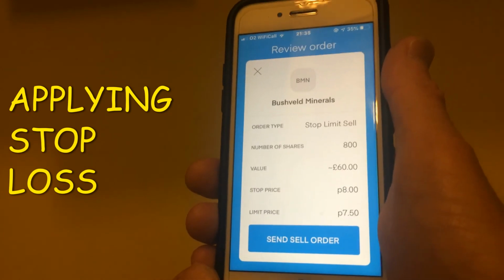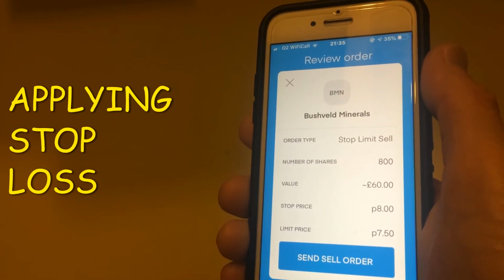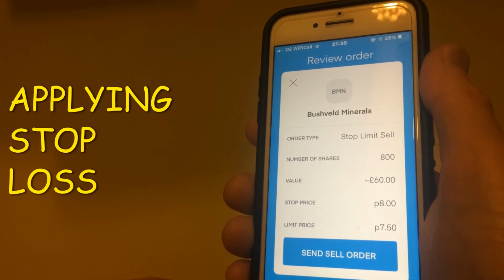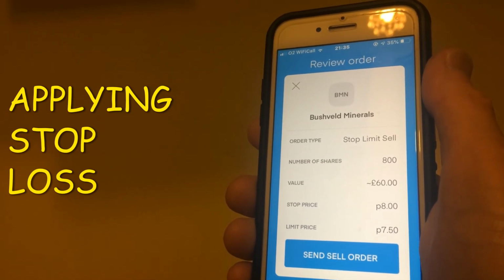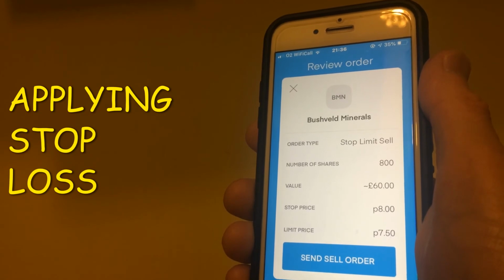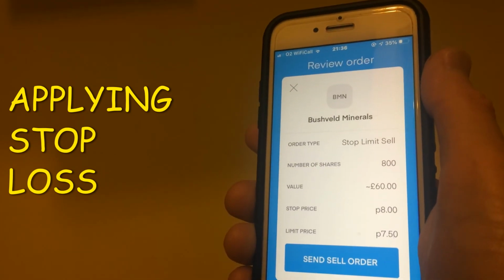That's a market order because the London Stock Exchange has closed. It'll open again tomorrow morning at 8 o'clock, and the time now is about 9:30 in the evening, or 21:35 as you can see on my phone. So yeah, 800 shares. The stop price is 8p. The limit price is 7.5p. So if the price falls to 8p, the selling process will be initiated. But if the price falls any lower than 7.5p before the transaction can be concluded, it won't take place. So I'm protected all round.